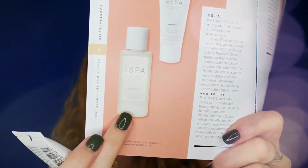purifying micellar cleanser. Now I will say that I'm not really bummed that I got this one, because I have a lot of micellar water that I need to go through, so maybe it will be nice. I will keep you updated about that. But these ESPA products are sure to help you feel revived and refreshed. So they also did another variation for this month, even though they say they didn't, so that's strange, because I heard some spoilers that this September box shouldn't have 2 variations, but maybe I didn't get the right information.